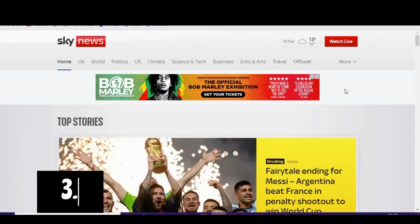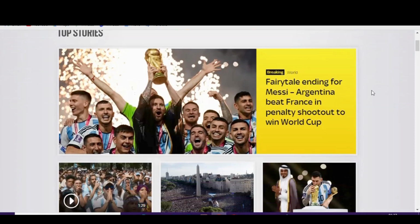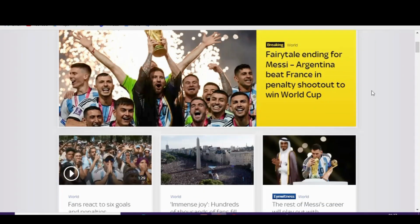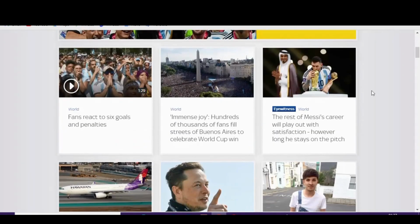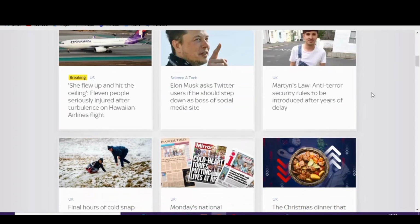Up next is Sky News. This is my favorite news channel on Roku. I'm a Ghanaian, but I enjoy getting the British perspective on the news. They live stream 24 hours a day, 7 days a week. You can also get caught up in their video section, which has various categories. There is no cost to watch Sky News on Roku.